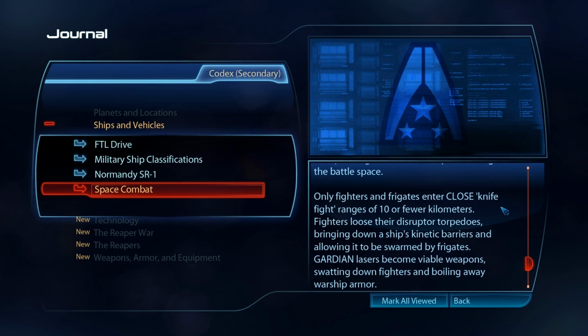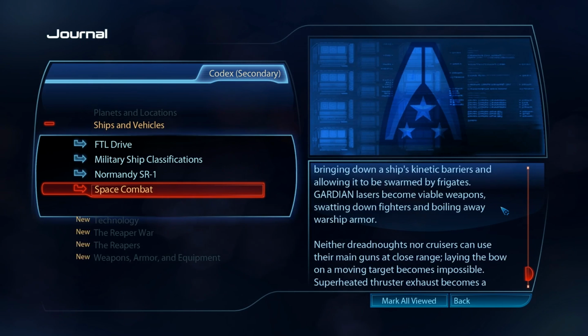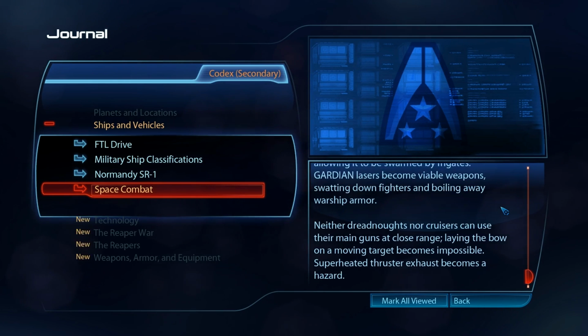Guardian lasers become viable weapons, swatting down fighters and boiling away warship armor. Neither dreadnoughts nor cruisers can use their main guns at close range. Laying the bow on a moving target becomes impossible. Superheated thruster exhaust becomes a hazard.